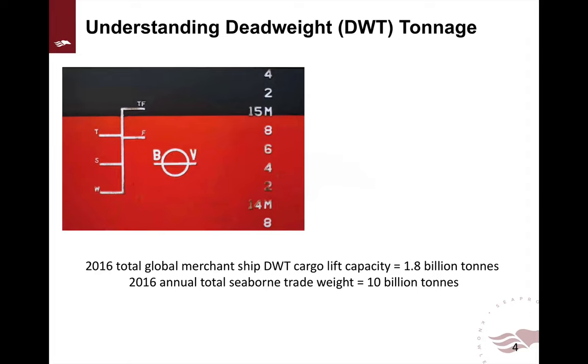Deadweight is the weight of cargo, stores, and bunkers a ship can load up to her load line. You can see the load line in the image indicated by a circle with a line through it. The deadweight is a measure of the amount of cargo that can be carried. This is essential to determine the vessel's earnings capability and commercial category that will be used by ship brokers and charterers when matching ship with cargo.